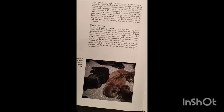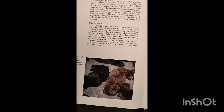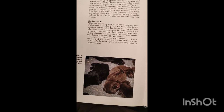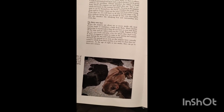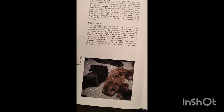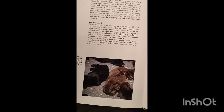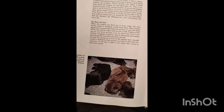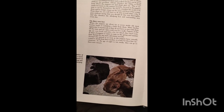When the puppies are about 6 or 7 weeks old, most bitches begin to withdraw a little from them. Many bitches appreciate it enormously if they do not have to stay with them all the time and are taken with you for a walk. Puppies of this age are very lively and play a lot, for which they need room. A litter of puppies is easier to raise in the spring and summer than during the wet and cold winter months.